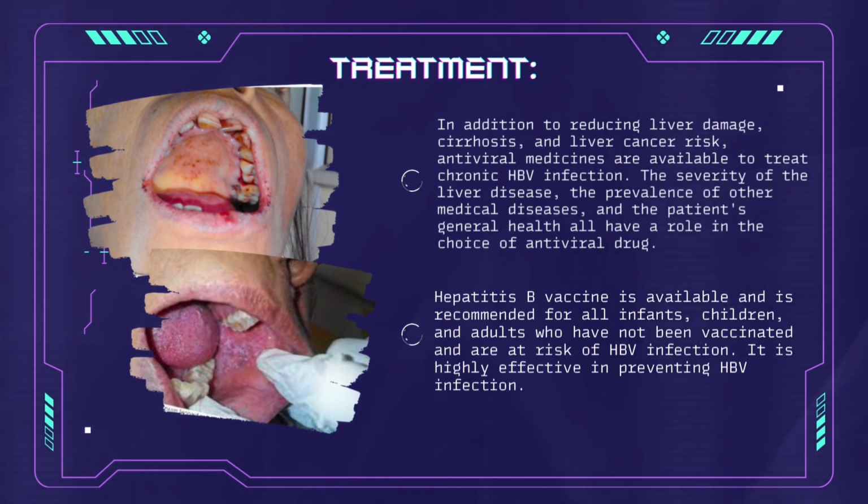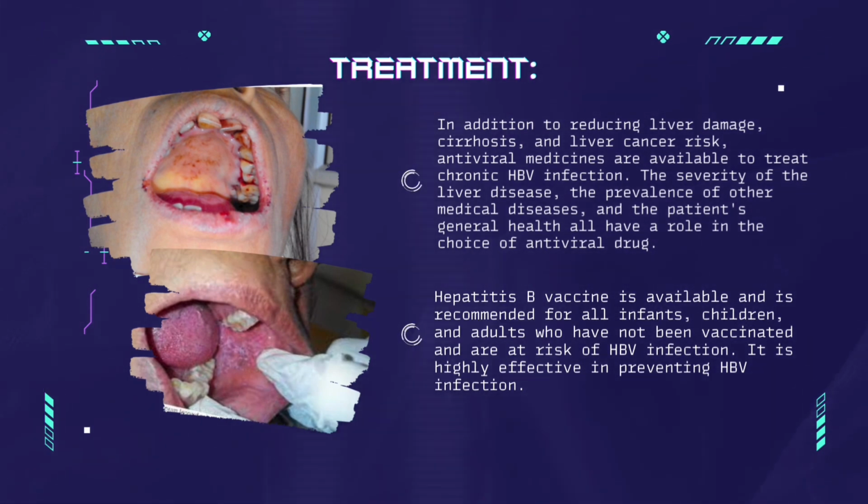Treatment: antiviral medications are available to treat chronic HBV infection and can help reduce liver damage, prevent cirrhosis and liver cancer, and also improve overall survival. The choice of antiviral medication depends on factors such as the severity of liver disease, the presence of other medical conditions, and the patient's overall health. The hepatitis B vaccine is available and is recommended for all infants, children, and adults who have not been vaccinated and are at risk of HBV infection. It is highly effective in preventing HBV infection.